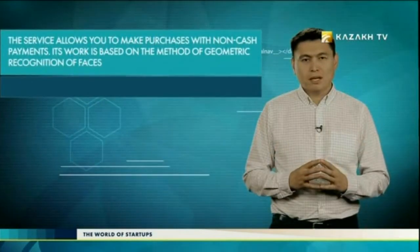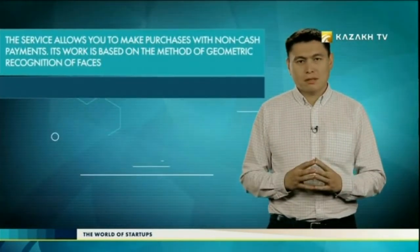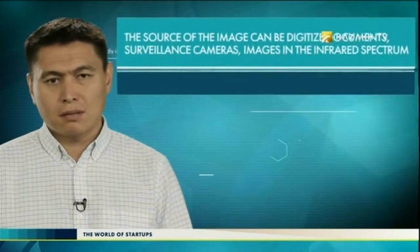I have not seen such a project in Kazakhstan yet. The idea itself seems very interesting to me, especially that developers offer to link the virtual data to an electronic wallet or to a client's bank card. However, today this idea is not so easy to implement. The difficulties will be at the legislative level.